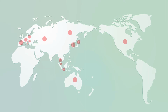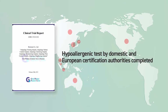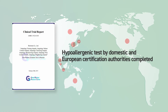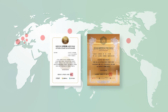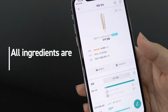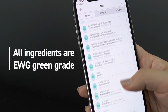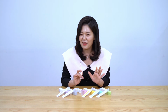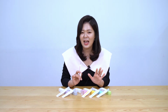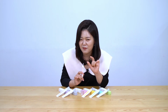Ampulogy, the hypoallergenic product exported to 14 countries around the world, showed improvements in various skin concerns during clinical efficacy testing in Korea and Europe. Contains only ingredients of EWG green grade that are safe for the skin and environment. Science has been applied to the container to protect high concentration ingredients while minimizing preservatives.